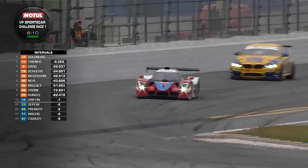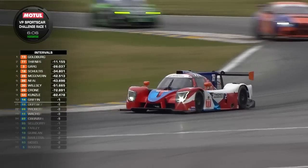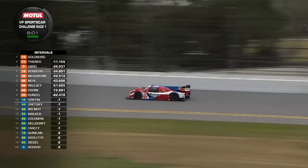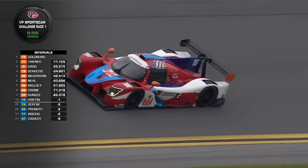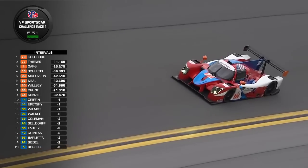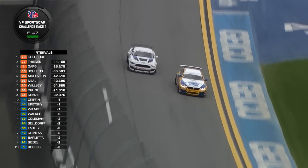And running in a pretty lonely second place for Brian Thienes in that car number 77. He's 10 seconds behind Dan Goldberg. That gap has come down a little bit over the last couple of laps. But interestingly, he's pulled away from Bejoy Garg. And last time he was a couple of seconds quicker. So maybe Bejoy had some problems getting around some slower GSX cars, which cost him some time. But Brian Thienes is now consolidating his second position.